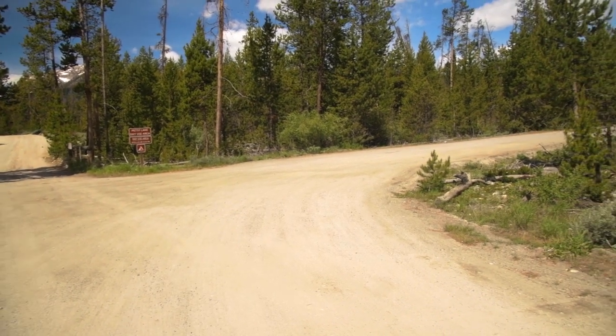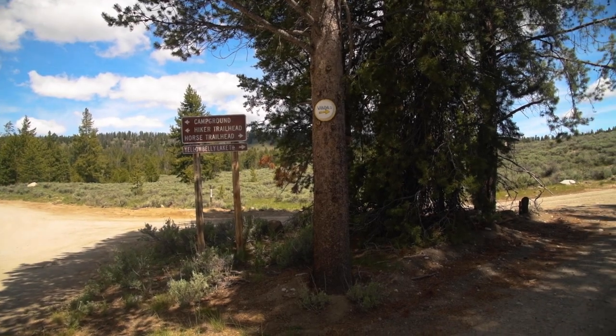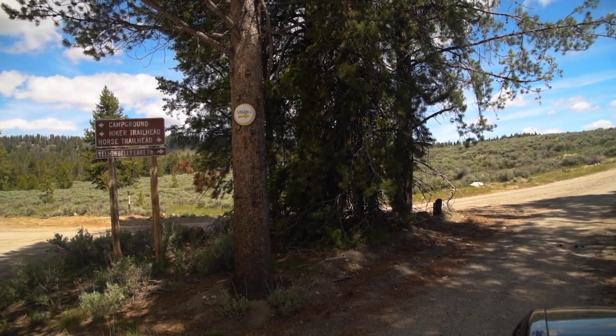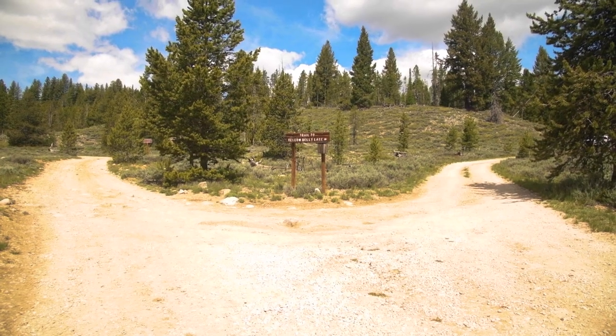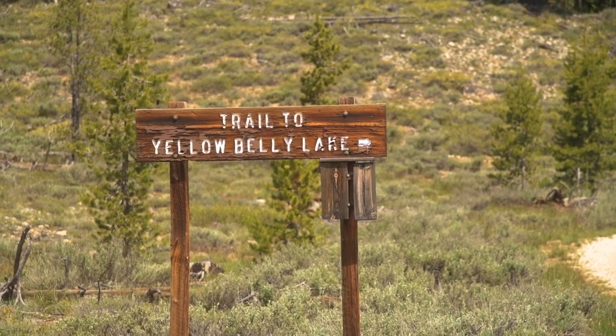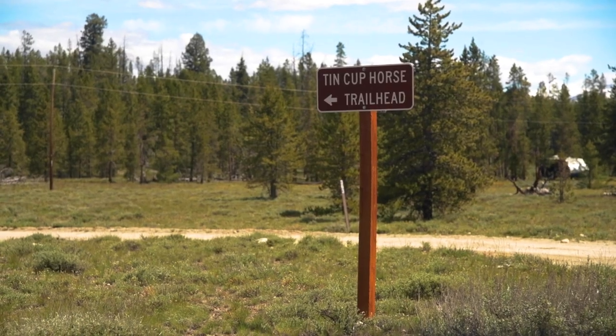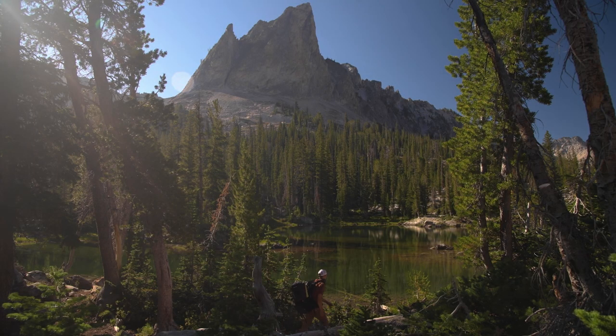You'll go over this little bridge, and there will be a sign, a very small sign, so keep your eye open. Turn there and continue for 1.4 miles until you get to a Y junction. At the Y junction, you will see a sign. It says Yellow Belly Trailhead. This place is right down the road from the Tin Cup Trailhead. That's the trailhead that takes you to Alice Lake, takes you on the Toxaway Loop.